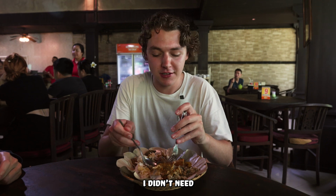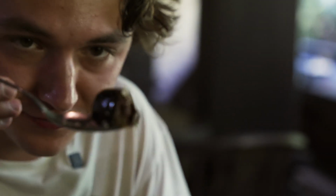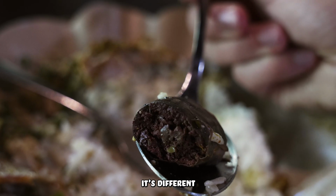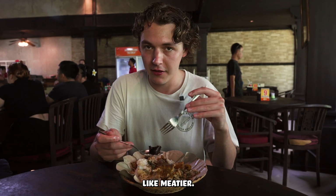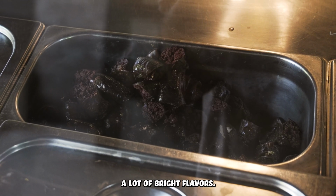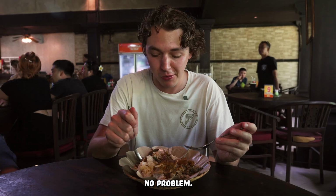I also just realized I didn't eat the blood sausage yet. Let's give this a taste. Definitely some lemongrass and chilies in there. This is actually probably the spiciest thing on the plate. It's different from a lot of the other blood sausages I've had. Like in Spain, it's usually meatier and they don't do much in terms of spices, I feel like. This one definitely has a lot of bright flavors. Yeah, I like all this. I'm gonna just clean this plate, no problem.